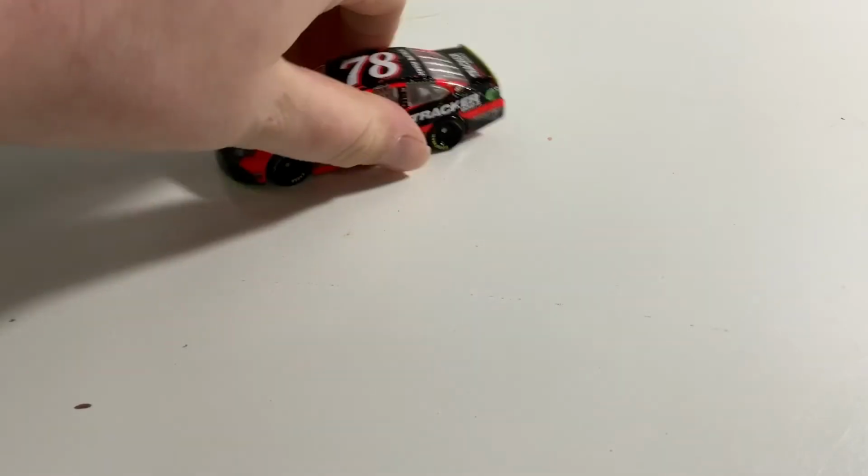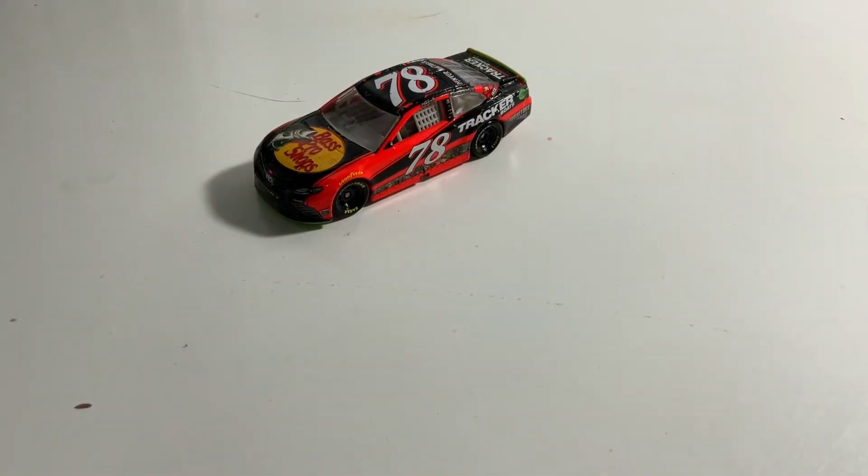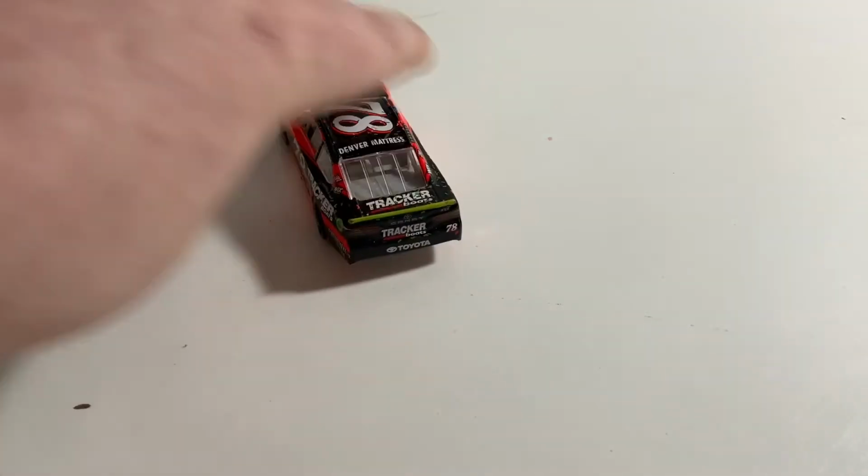But honestly, when he won that championship, I knew I had to get the diecast. I knew it because he was one of my all-time favorite drivers, and I had to have the diecast. I had to have it. Because if I didn't have that diecast, I was going to go crazy. But I have the diecast.